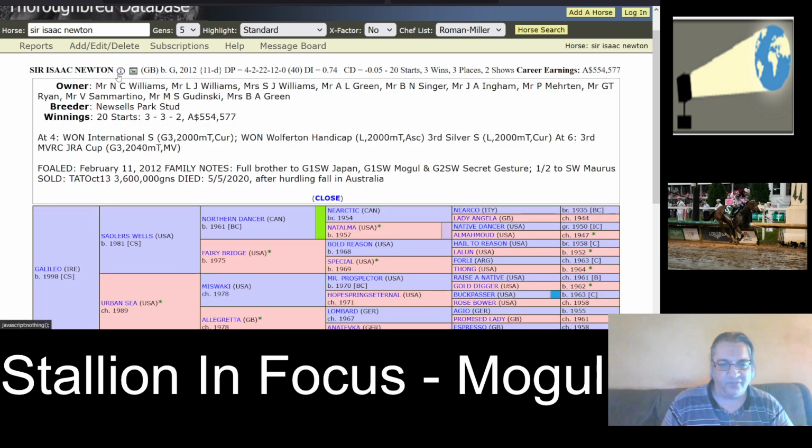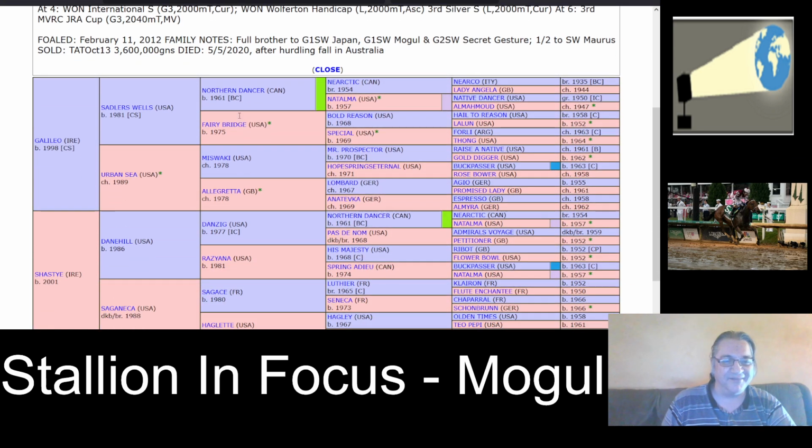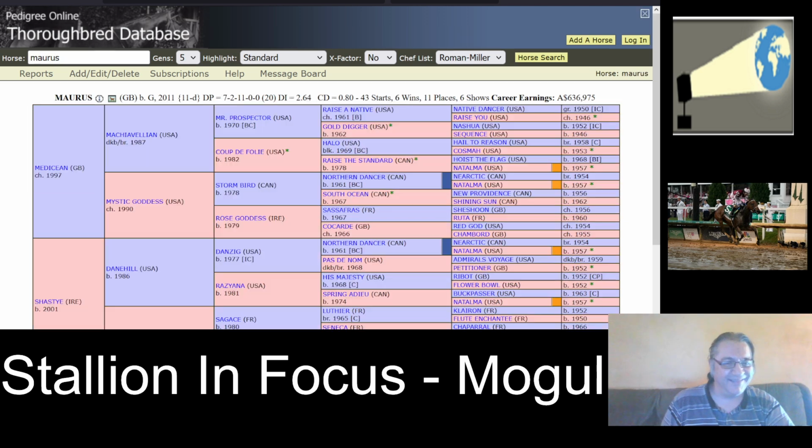So Isaac Newton was 3rd in the JOA Cup Group 3 at 6. But before that, he was a winner at 4 of the Group 3 International Stakes in Ireland at the Curragh. And he was another Royal Ascot winner on this line, winner of what was then the listed Wolferton Handicap at Ascot. He went to Australia, sadly died in 2020 after a hurdling fall in Australia. Hardly the National Hunt stallion's pedigree that you would want to see. Yeah, right. I didn't know, I forgot about that, yeah.